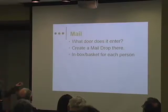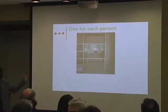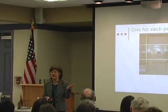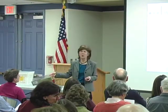And you want to have an inbox or an in-basket for each person. I brought some pictures. This is cubbies with an in-basket, an example of a mail drop where you might have an in-basket for each person. If you have room near the door, you can put baskets on shelves. But if you don't have room for shelves and baskets, you at least have a wall, and you could put wall pockets up, right? Worst case scenario, you have no floor space, you can't put shelves or baskets in, but you can put wall pockets up, one for each person. This is an example of a wall pocket. Some people say, what is a wall pocket, right? You can pass these on.